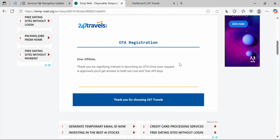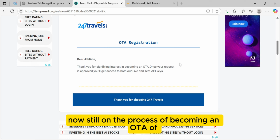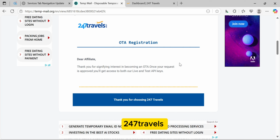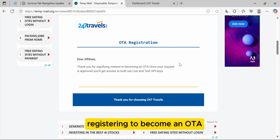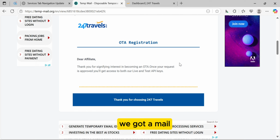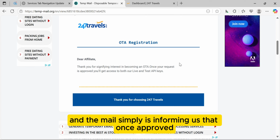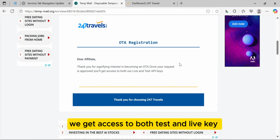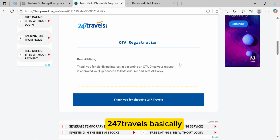All right. Now, still on the process of becoming an OTA of 247 Travels, we have gotten to the part of registering as an affiliate. We got approved to become affiliates of 247 Travels. We also went through the process of registering to become an OTA, and currently we're pending OTAs of 247 Travels. Now, at the point of registering to become an OTA of 247 Travels, we got a mail, and the mail simply is informing us that once approved, we'll get access to both test and live API keys, which are needed as an OTA of 247 Travels, basically.